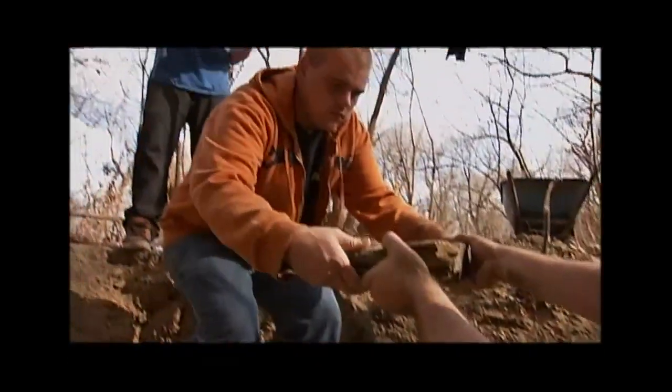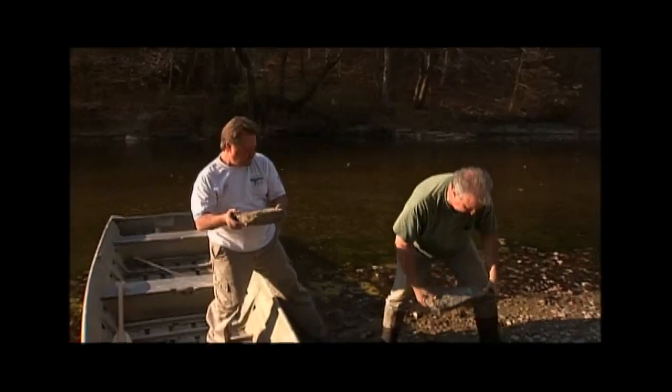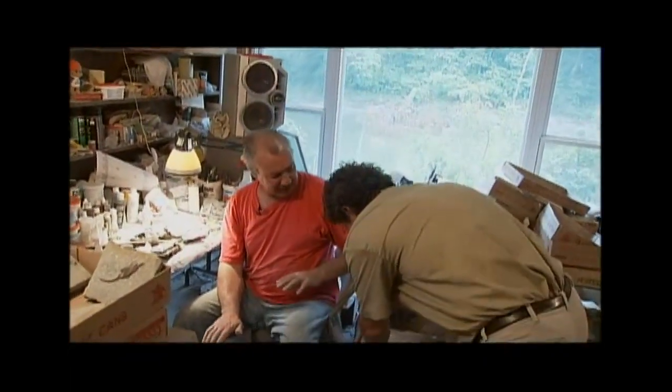There, that goes to the boat. If someone just found this rock, is that where all the work is, finding it and digging it out? No, that's where the fun is. Right. The value is the skill level of the prep work.